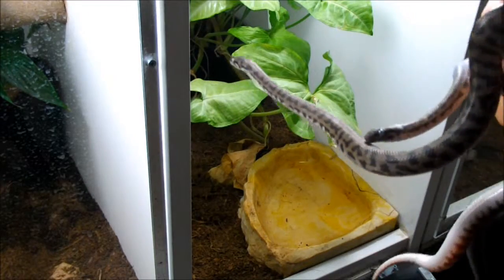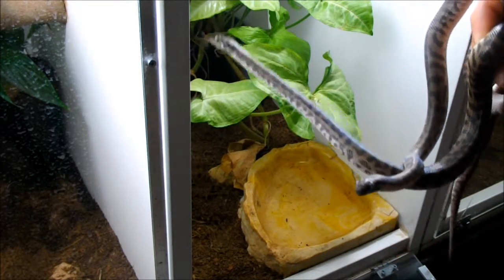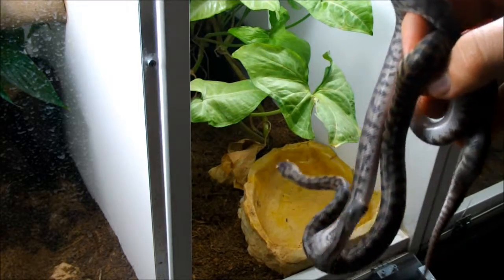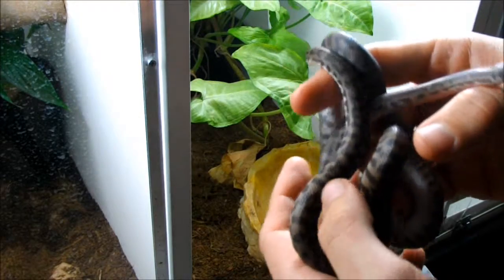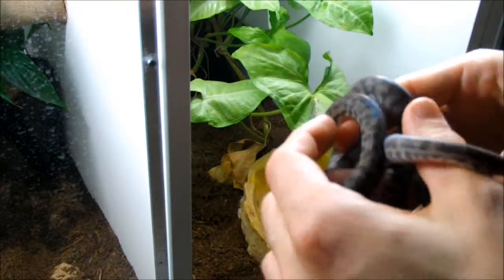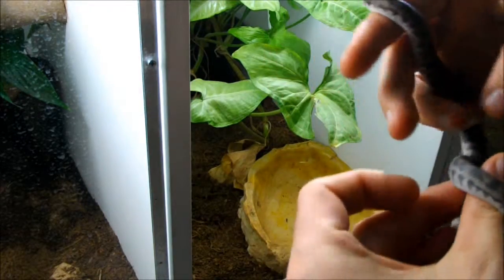But they're also one of the smallest of the Stimson localities, only growing to 70 centimeters in length. So only about 10 centimeters longer than a pygmy python. So they're really quite a small species, and in the same family as the pygmy python.